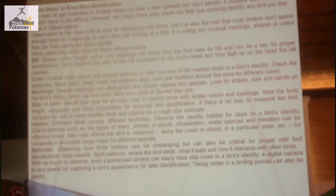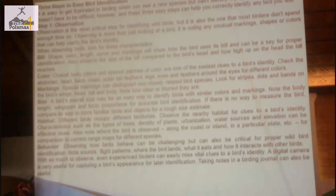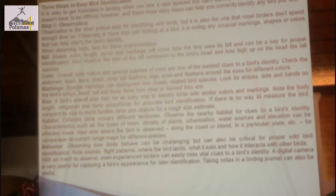That's one of them. And number two is color. Yes, the purple moorhen has got that purple color. The peacock, you know, has got the iridescent and all sorts of colors. Egret is of course pure white. All these things are special markings that can help distinguish birds: stripes, dots, bands on the bird's wings, head and tail.